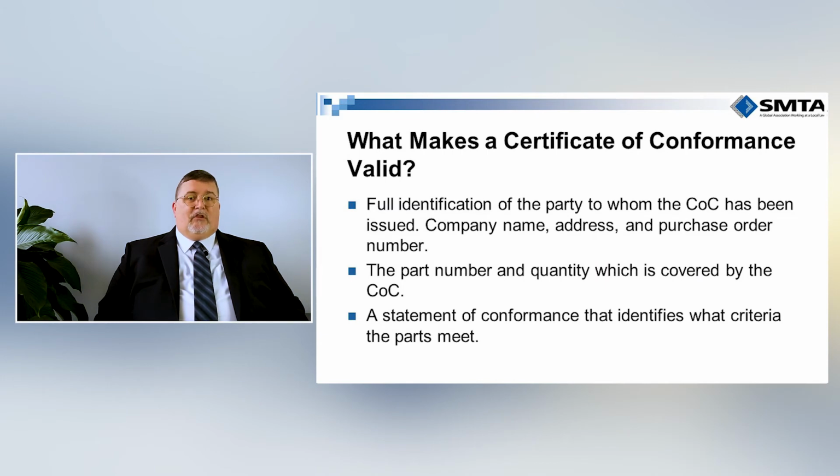So what makes a certificate of conformance a valid CofC? Lacking an authoritative source, I'll share with you my opinion. First, it should include a full identification of the party to whom the CofC has been issued. This includes the company name, address, and purchase order number. This information becomes critical in the event that communication with the manufacturer is opened up and allows them to trace the specific order to the actual part information.